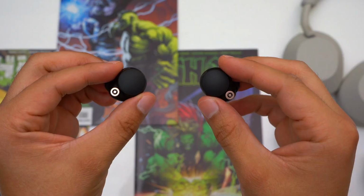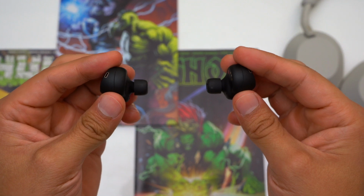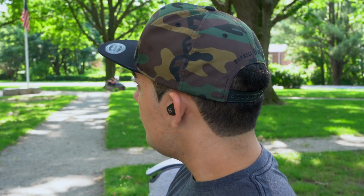So none of these ear tips get super itchy, like let's say the foam ear tips that you'll find on the super popular Sony WF-1000XM4s. But finally, we do have to address the ear fins on these earbuds.